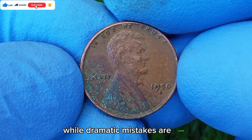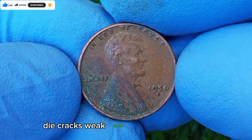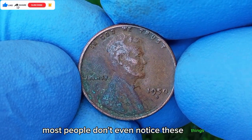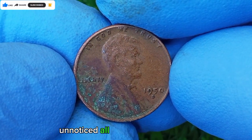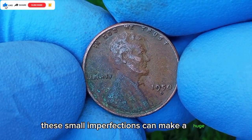Errors add even more excitement. While dramatic mistakes are rare, subtle issues like off-center strikes, die cracks, weak areas, or light doubling do exist. Most people don't even notice these things, which is why valuable examples slip through unnoticed all the time. To collectors, these small imperfections can make a huge difference.